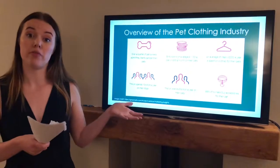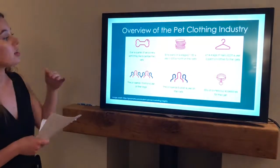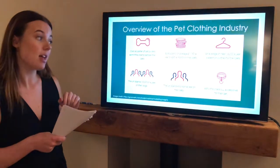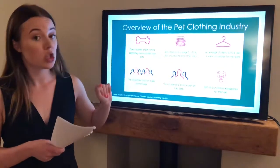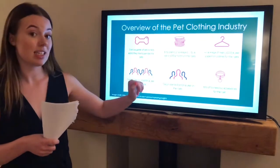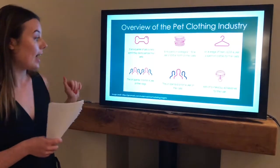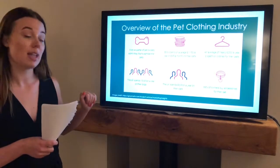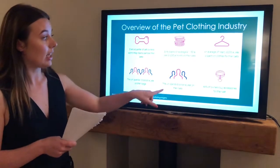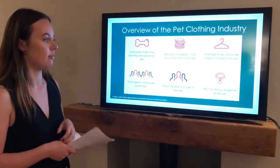So here we have an overview of the pet clothing and accessory industry in the UK. So over a quarter of pet owners admit that they would like to pamper their pets. An average of nearly £200 a year is spent on clothes for their pets, with 66% of owners buying accessories for their pets. And then the UK alone spends a whopping 10 billion a year on their dogs and 8 billion a year on their cats, showing how substantial the industry actually is.